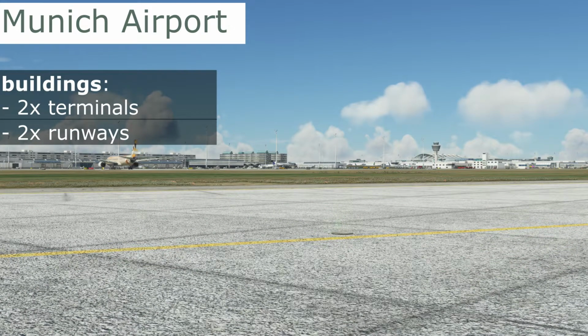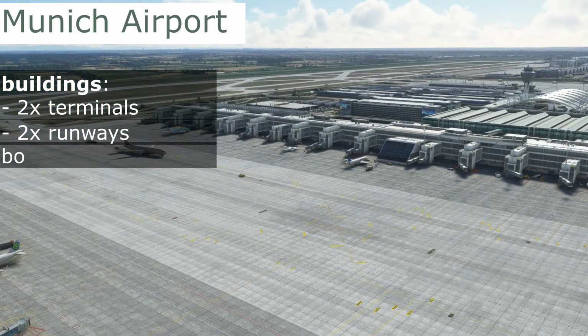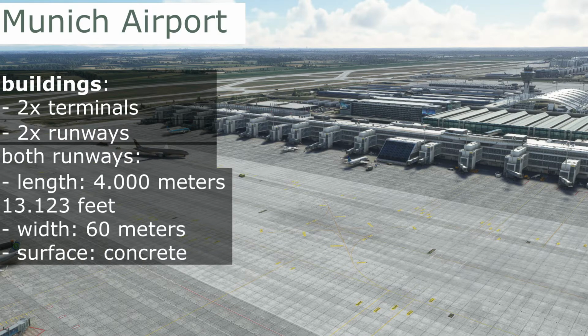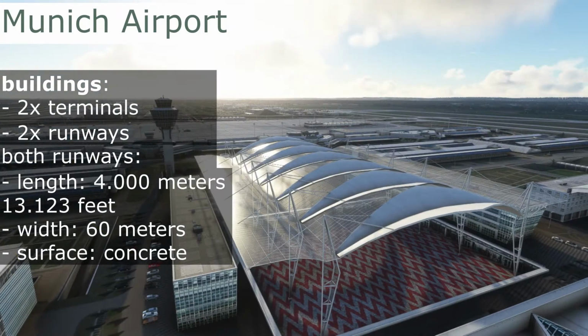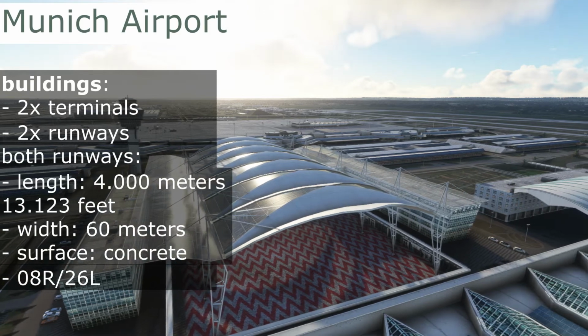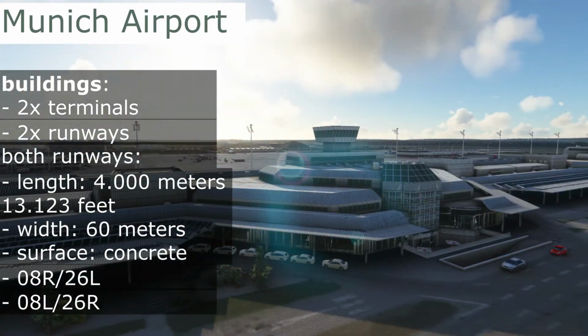Terminal 1 is currently being expanded, which will take until 2025. Both of the runways are equal, with a length of 4,000 meters and a width of 60 meters, made of concrete, except the direction 08 right, 26 left, and the other is directed in 08 left or 26 right.